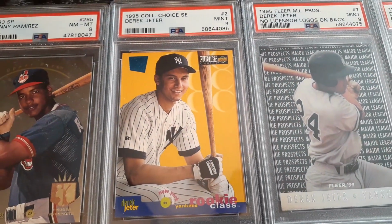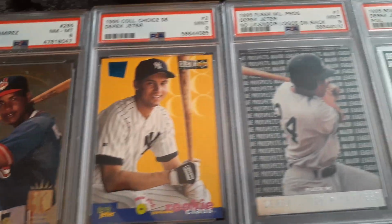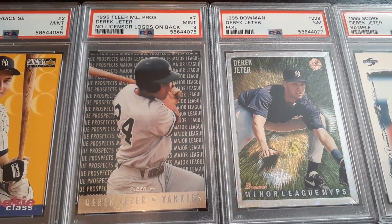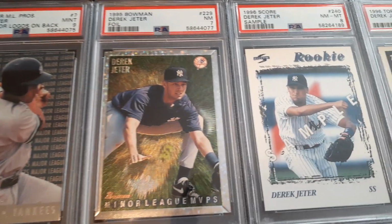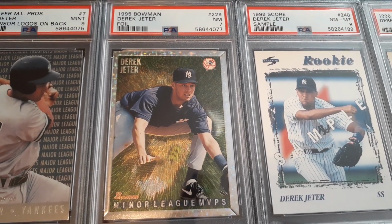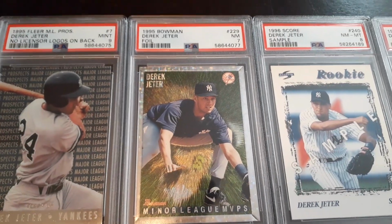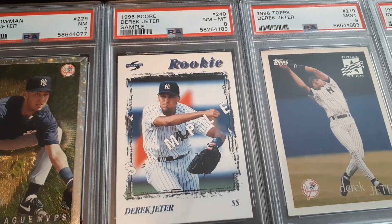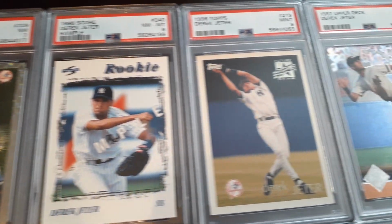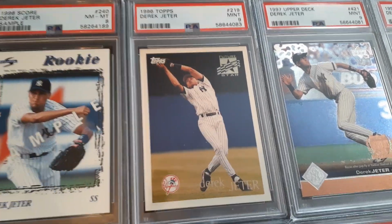This Collector's Choice Special Edition, I believe that is, with Jeter from 95 Collector's Choice. Then a 95 Fleer Minor League Prospects Derek Jeter. A really cool Bowman, this is the foil, it's got a lot of shine to it. Looks like that might be a little overgraded, a little off center left to right, but it looks a lot better than that 7. And then here's an interesting card. This is the sample of that Score 96 rookie card for Jeter. Then his Topps Future Star. I got this in a 9, got several 8s. Now I have it in a PSA 9.